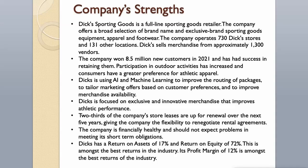Company's strengths. DKS Sporting Goods is a full-line sporting goods retailer. The company offers a broad selection of brand name and exclusive brand sporting goods equipment, apparel and footwear. The company operates 730 DKS stores in 131 other locations. DKS sells merchandise from approximately 1,300 vendors. The company won 8.5 million new customers in 2021 and has had success in retaining them.